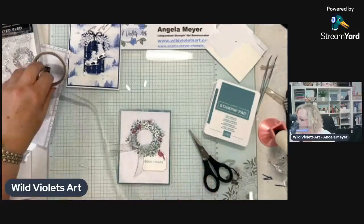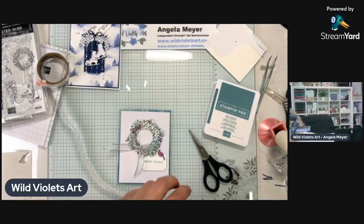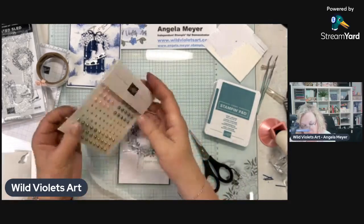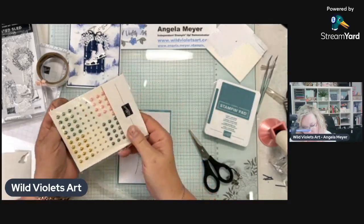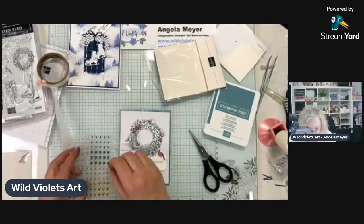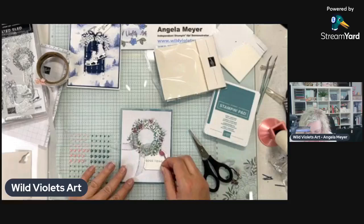And now we need an embellishment. So I'm thinking that the Blooming Pearls in this color right here, which is the Lost Lagoon, kind of a pretty peacock color.